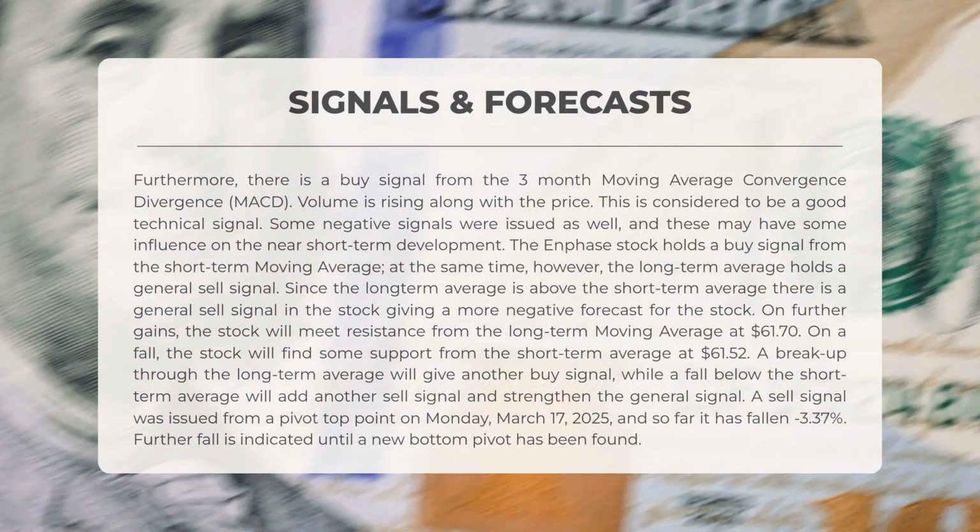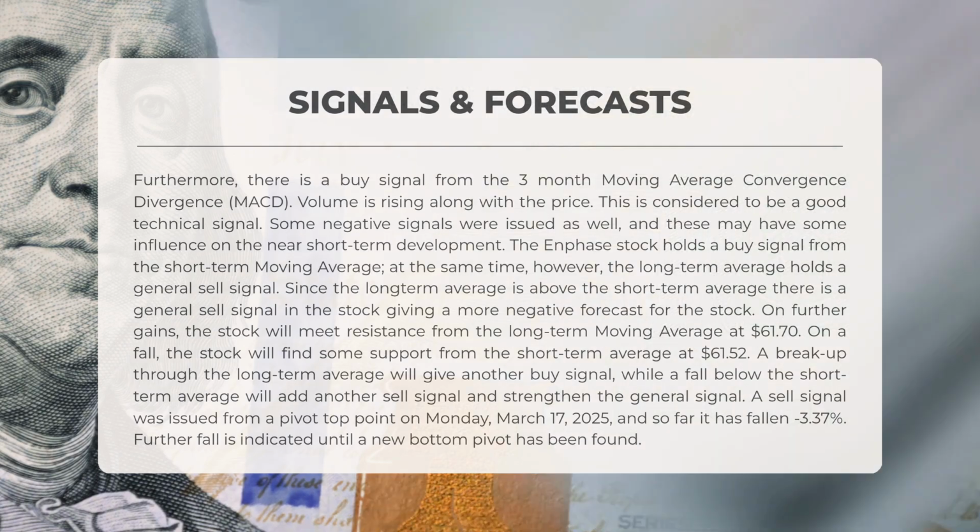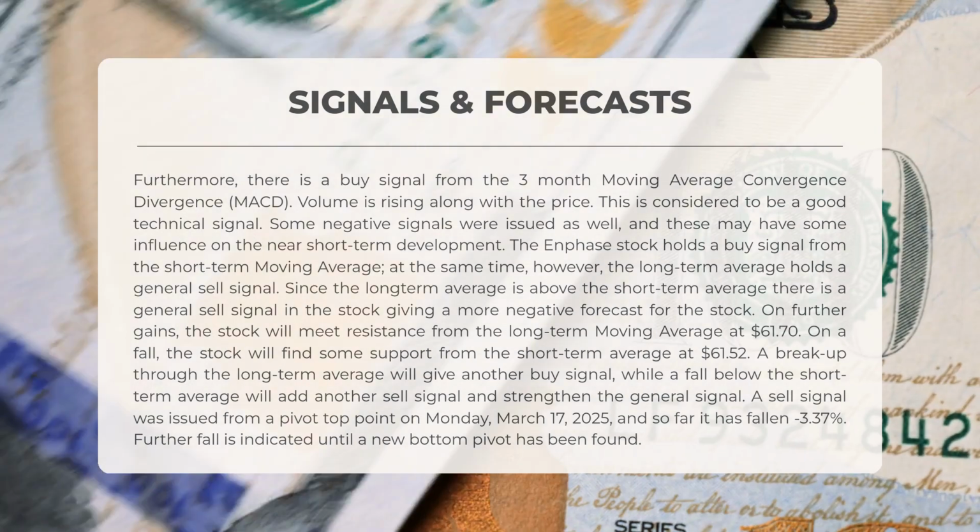The Enphase stock presents a buy signal from the short-term moving average. Yet, the long-term average indicates a general sell signal. As the long-term average is positioned above the short-term average, this creates a prevailing sell signal for the stock, leading to a more pessimistic forecast.